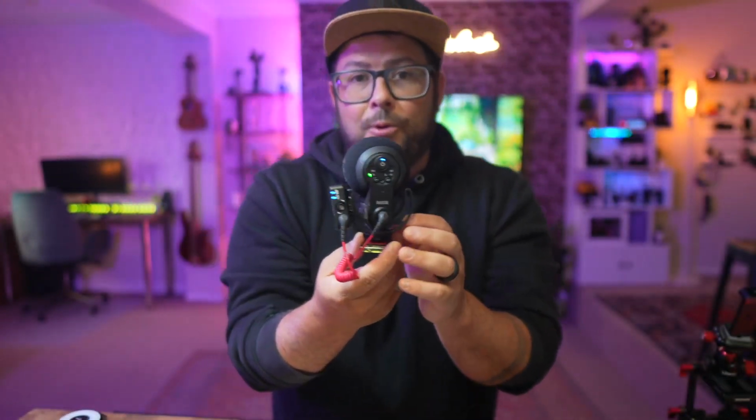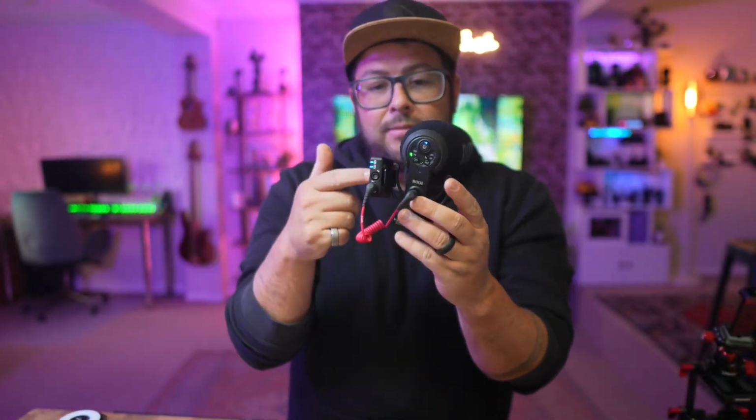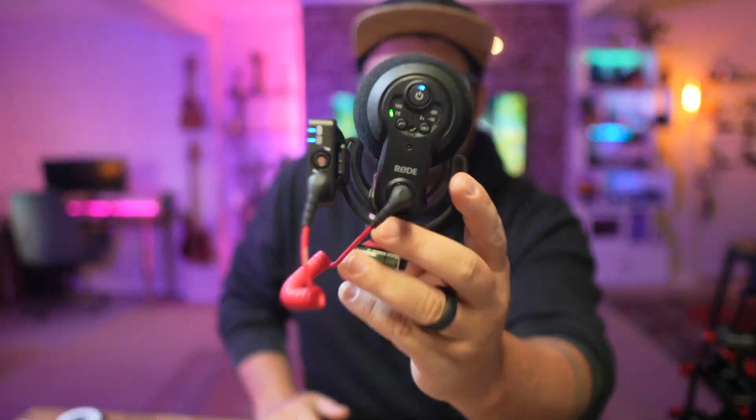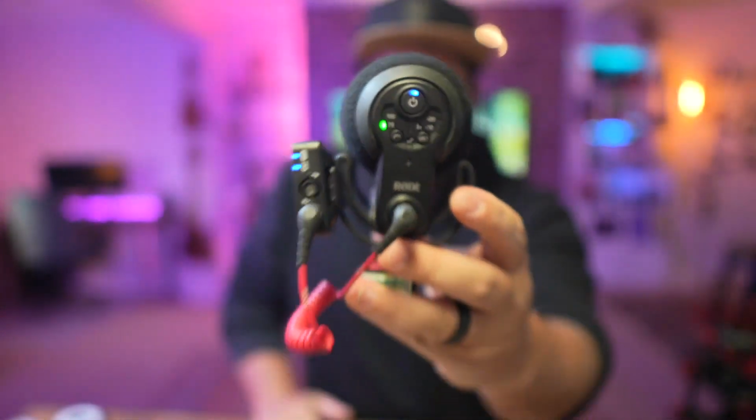It's also got some controls on the back. Now, specifically right now, I'm using this with a Rode microphone so I can be wireless with it. But that's the cool part, is you can use this with other wireless mics. These are the settings that I use in the back. So it's perfect for how I use it. I use this mic all the time.